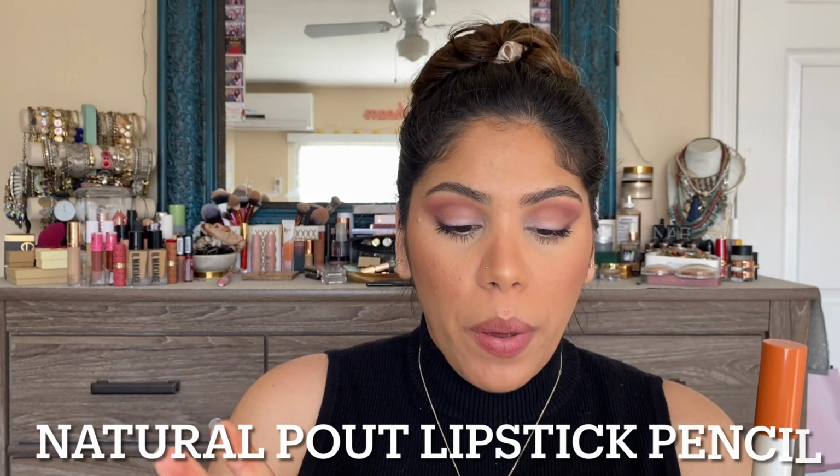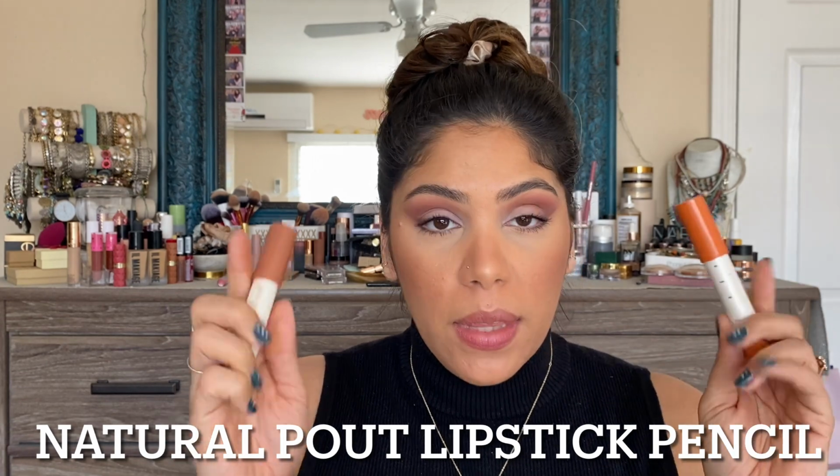And last but not least, we have lip products. So they do have multiple lip product items. They have lip balms, lip liners, lipsticks, like bullet lipsticks, and these lip chubby sticks. I have one of their lipstick shades, which I think might not go with this look, and the matching lip liner, and also these chubby sticks. These chubby sticks are called the Elcie Natural Pout Lipstick Pencil, and these were released with the summer collection with the blush. The two shades that I have is Starfish, which is this kind of orangey shade.